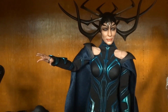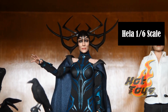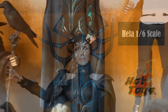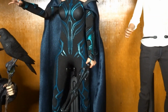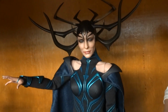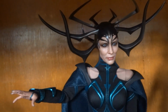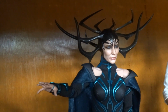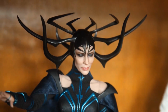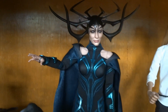Now we're going up, and now this is Hela 1/6 scale from Hot Toys. Again, pretty good likeness, and yeah, overall quality, craftsmanship, it's there. Of course, it's Hot Toys, that's why they also charge more than the others, and it's usually worth it.